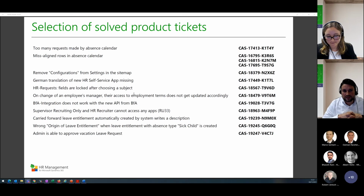We had multiple tickets, all of them concerned with a misalignment of the rows inside the absence calendar, meaning there was a little gap in there. And if you have, again, big departments, or you went on the company absence calendar, if you were scrolling down, sometimes a line wasn't aligned to the name on the left-hand side. So you actually saw the wrong line. This is no longer the case, which is good.